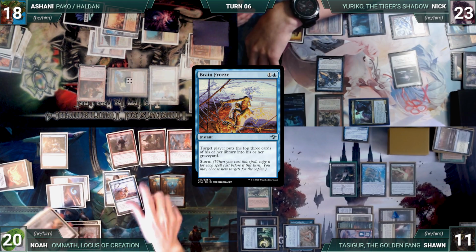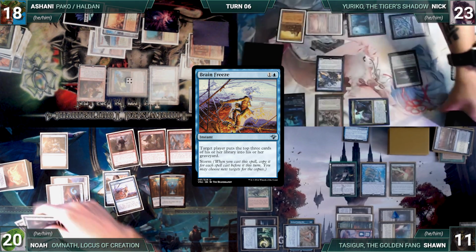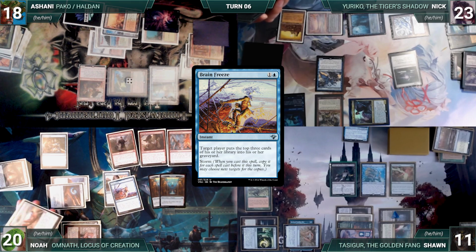He escapes Brain Freeze 3 more times, milling out his opponents. Noah passes the turn, sacrificing Underworld Breach. One by one, each player attempts to draw from an empty library, loses, and Noah wins the game.